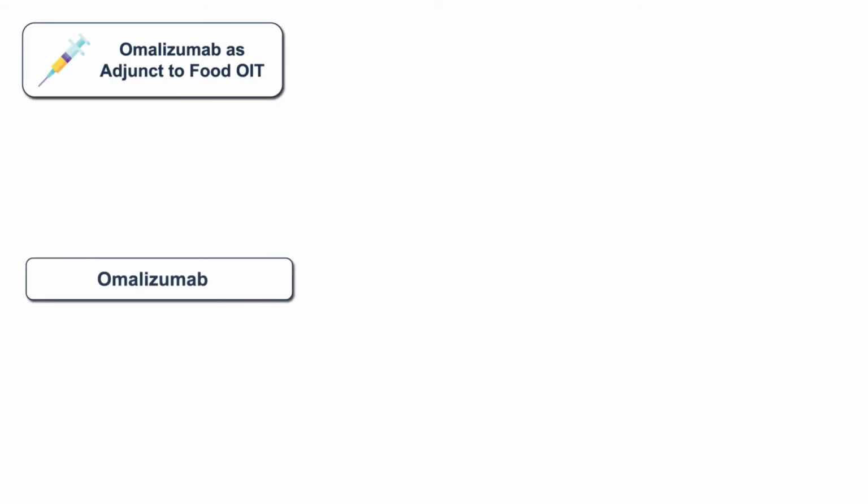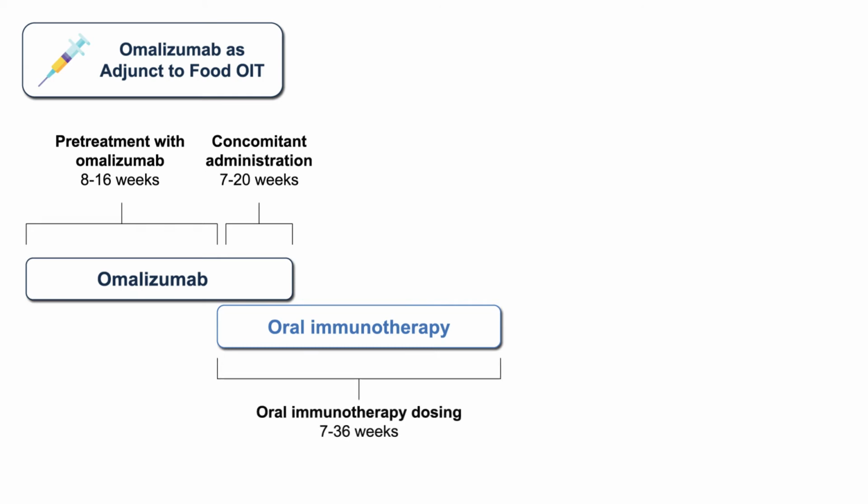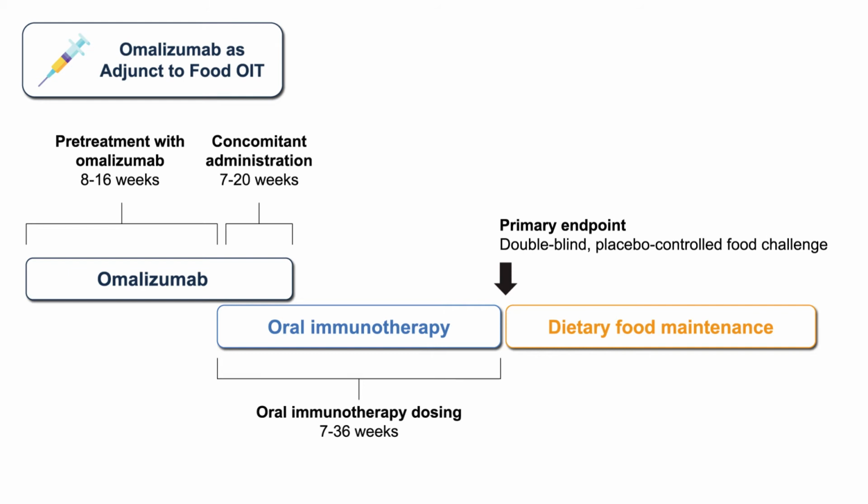Omalizumab as an adjunct to food oral immunotherapy typically involves a pre-treatment period of somewhere between 8 to 16 weeks, and then adding oral immunotherapy to one food or multiple foods, where the oral immunotherapy is ramped up and escalation occurs under the cover of omalizumab for 7 to 20 weeks. And then oral immunotherapy can continue after omalizumab has been stopped. Then double-blind placebo-controlled food challenges are conducted, typically as the primary endpoint. Following the primary endpoint food challenges, dietary food maintenance is encouraged to maintain the desensitization effect.